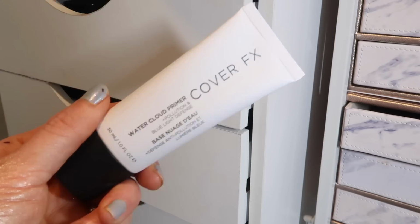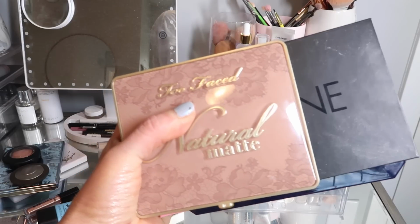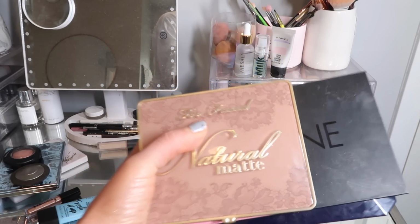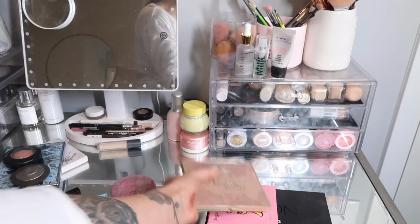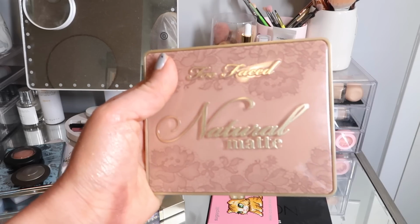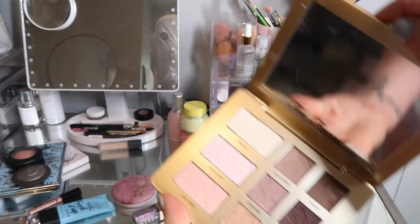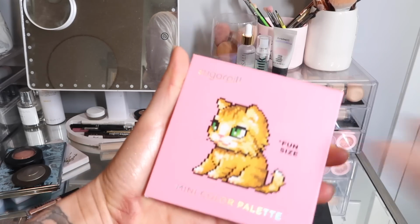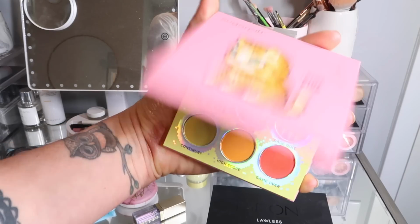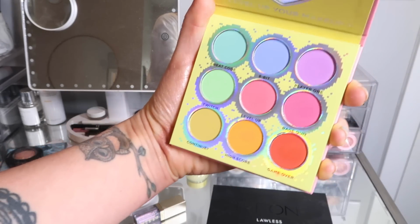I feel like I have so many products to work on the next couple of weeks. All right, and then to wrap it up, I'm just going to talk to you guys about the palettes that I pulled. I've just pulled palettes that are pretty much the newest to my collection. So I recently got the Too Faced Natural Matte palette in a BoxyCharm and have not yet tested this, so I will be pulling this. This is newer to my collection and just such a fun palette that I want to play around with a little bit more. This is the mini color palette, the fun size palette from Sugar Pill. So I'm going to pull this in.